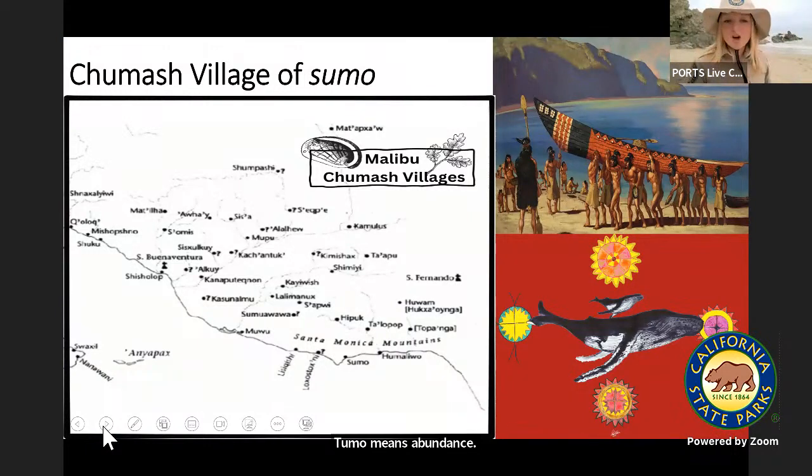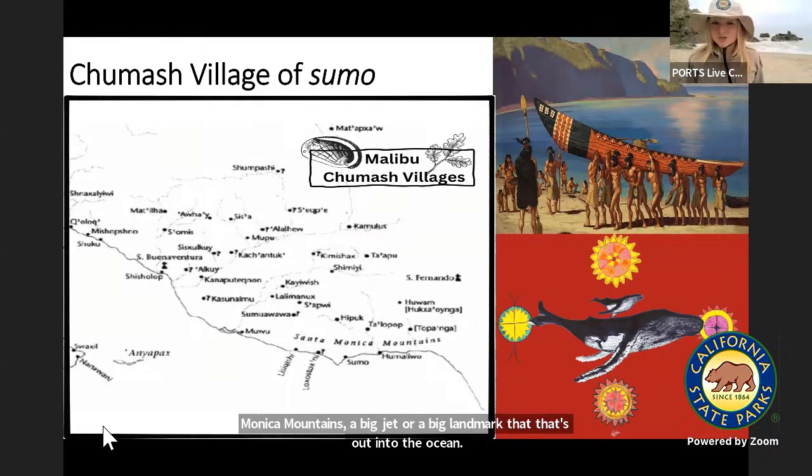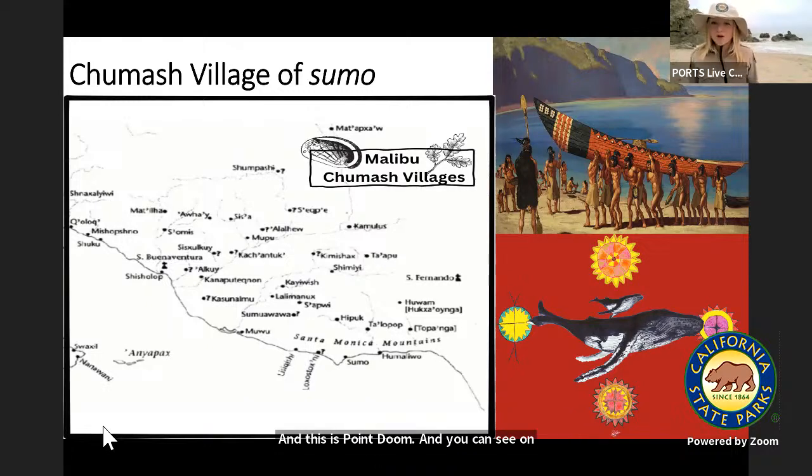And we can see on this map, right where it says Santa Monica Mountains, a big landmark that juts out into the ocean. And this is Point Dume. And you can see on the side of it, Sumo is where it resides. And Sumo was a very abundant village.